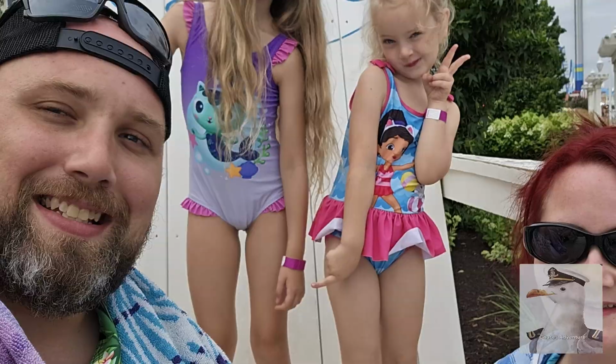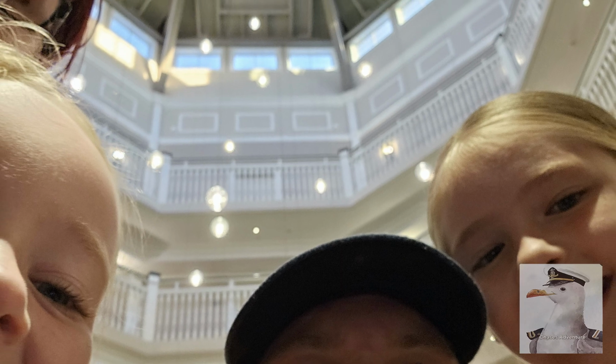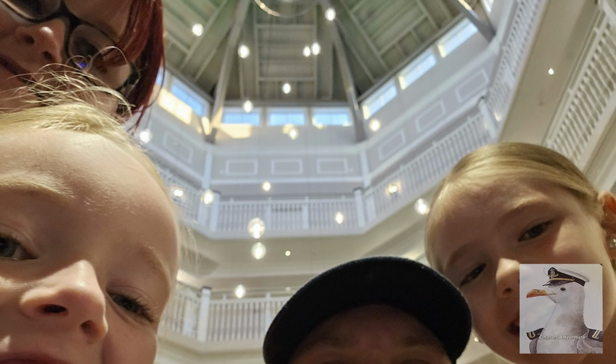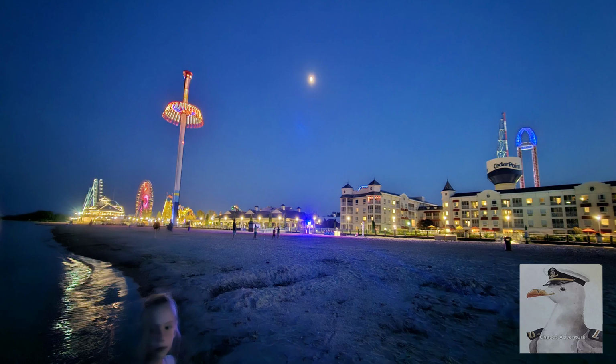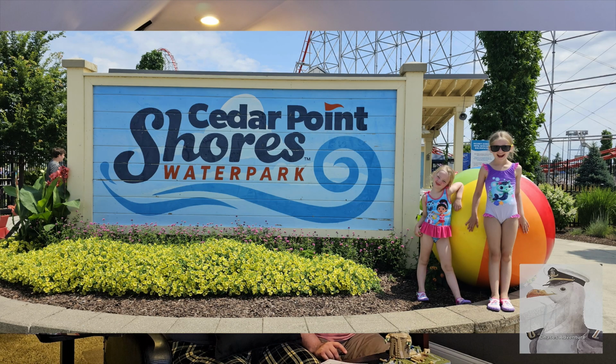Now, the main one that I really want to go into a little bit more detail about is Breakers Hotel. Breakers Hotel is by far the best hotel that you can go to if you're going to make a destination to Cedar Point. With kids. Especially with kids. And let me explain real quick why that is. Convenience. It is literally right at Cedar Point. You have the hotel, you have the park, you have the water park, and right in front of the hotel is the beach.